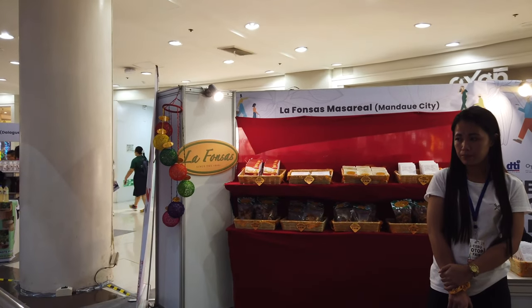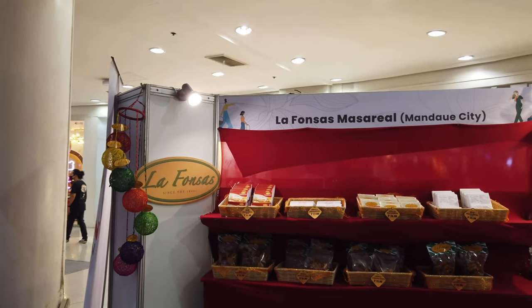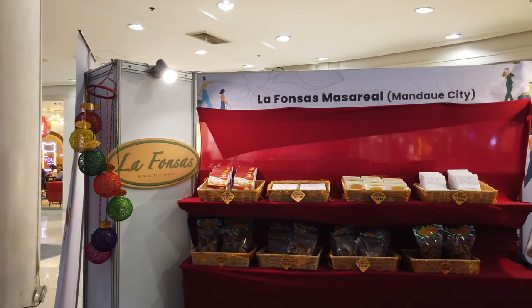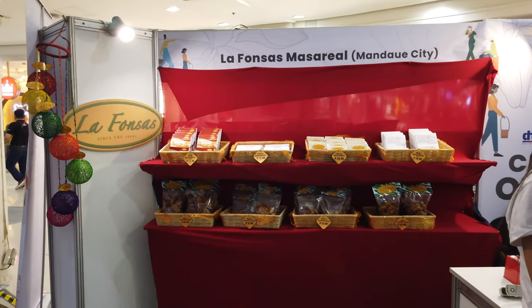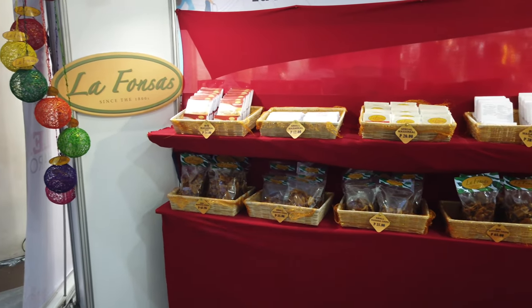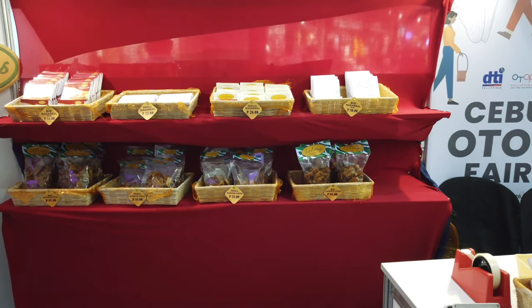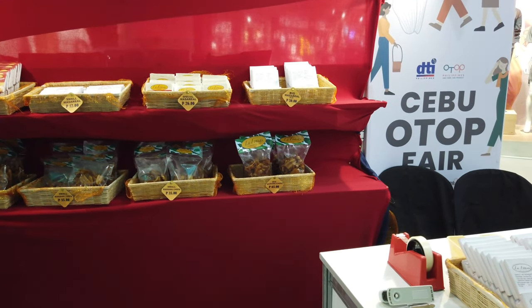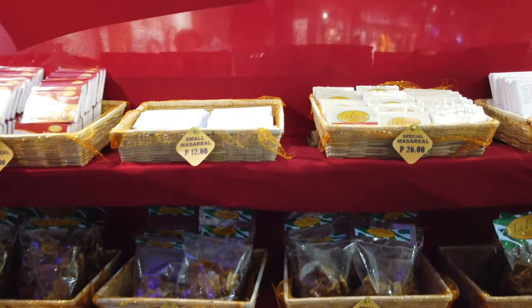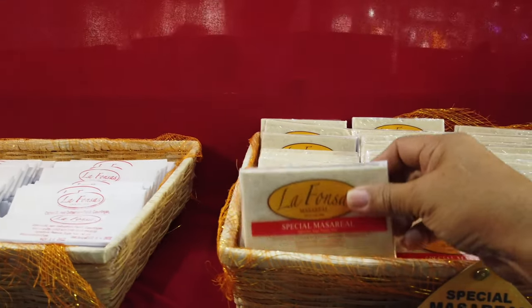Now the Cebu exhibit of OTOP, One Town, One Product, still extends here in the second floor roundabout of Ayala Center Cebu for food products. Non-food is on Rotonda 1, and we'll start with the La Ponza's Masarial from Mandaue City. La Ponza's is actually quite known for quality masarial. Masarial is made from peanut and milk. So it's quite an old-fashioned dessert, and you can see there it looks like this.